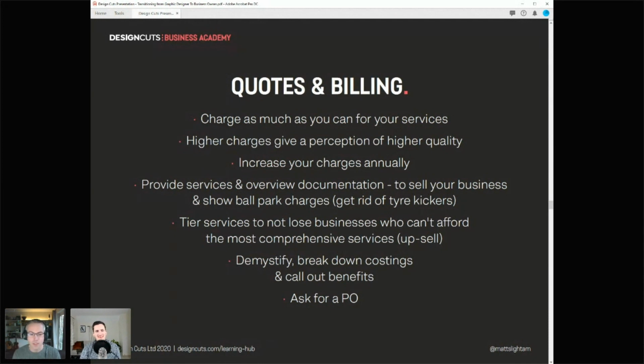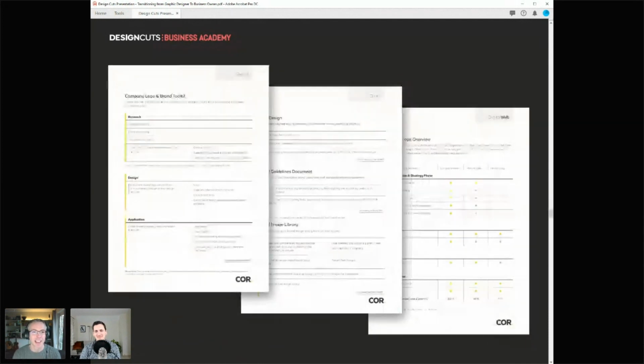I was still adding points about half an hour ago because I was like, oh, I forgot that. Oh, there's so much you could add in here. Here is some of that broken down documentation.